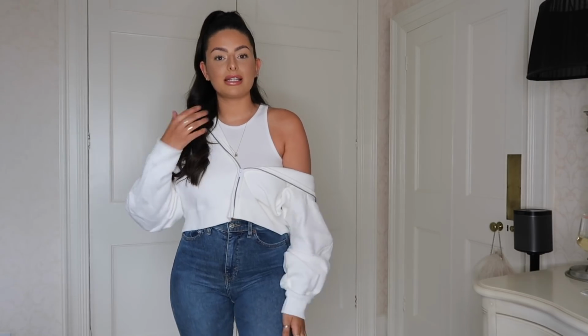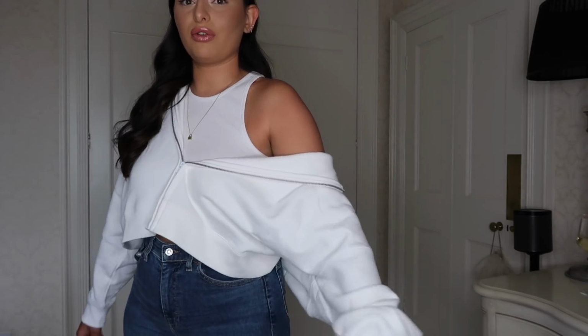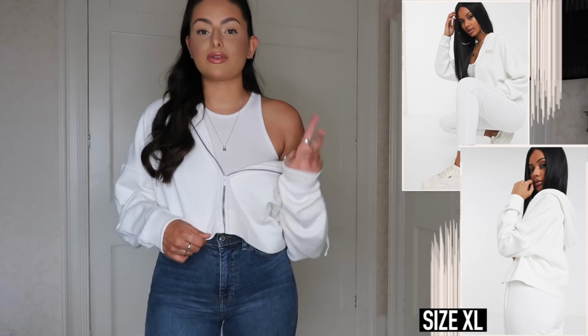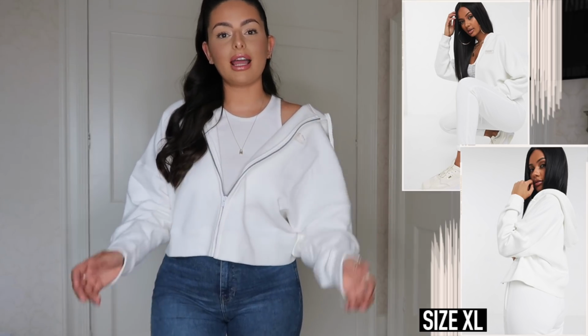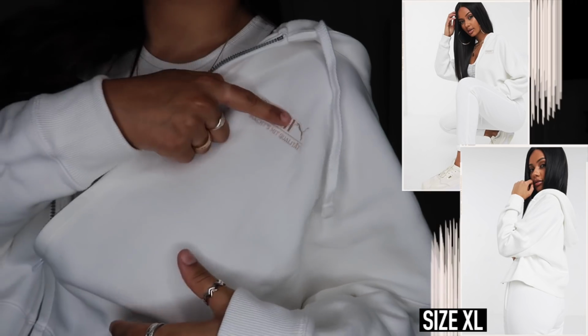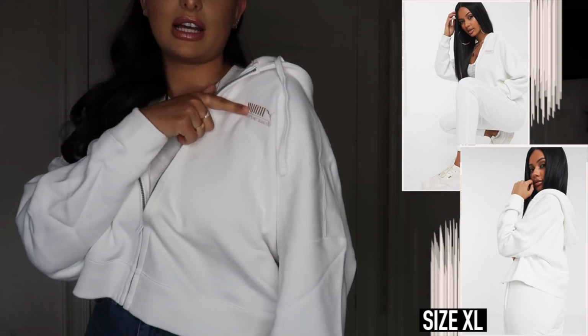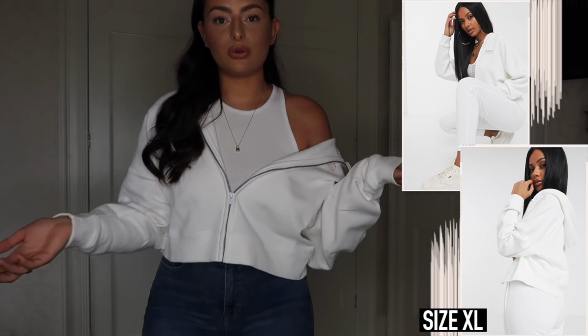But the first item I did pick up is this really cute little zip up cropped hoodie. I would say it is much more of a shorter length, and I know for a fact that this one is in an extra large, so as you can tell it is quite a short crop, but I love this. It's from Puma, I believe the logo's on here. So this is literally the only detail it has. It just has a cute little Puma logo in a baby pink here, and then the rest of it is just all completely white.